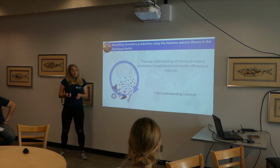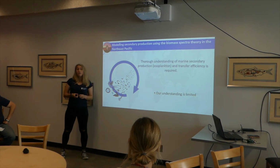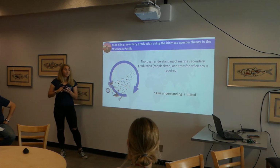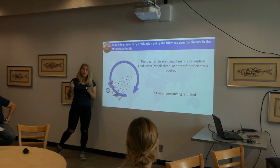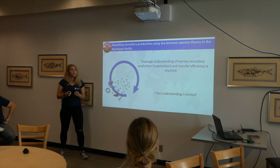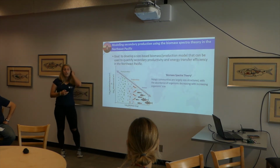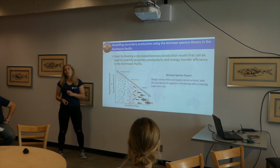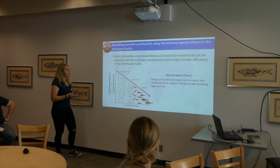However, we know very little about the secondary production of zooplankton in the global ocean, mainly because available techniques are either very expensive or require a lot of time, and sometimes they can be not very reliable. As a result, there is a need to develop a better model that will predict the secondary production of zooplankton. What Lian is doing is designing a model based on size-based biomass spectra that will be able to estimate the secondary production as well as the trophic efficiency in the Northeast Pacific. So what is the biomass spectra theory?